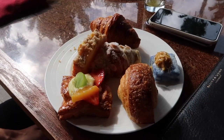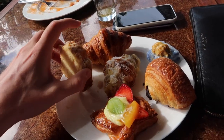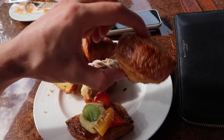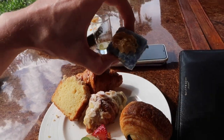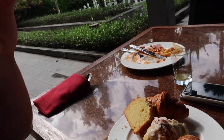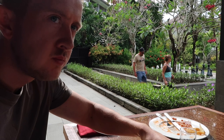That looks so fancy. What have we got? Croissant. This is coffee cake. Like an almond croissant? Danish croissant thing, yeah. Another croissant, mixed fruit Danish. Oh, that looks good. And then we've seen these, never seen before, like a sticky rice cake. What's on top? Is it peanut butter? Nice. What's on the top? Yeah, it's like a nutty caramel. Oh, caramel. Oh, nice.